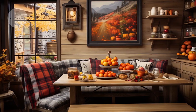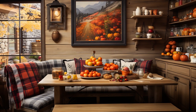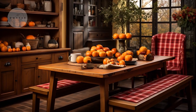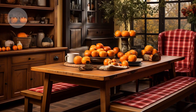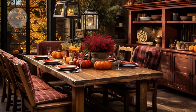To further enhance your rustic kitchen, consider using these fall colors in your table linens, such as tablecloths and napkins. Opt for patterns that reflect the season, like checkered or plaid designs, which add texture and visual interest to your dining area.